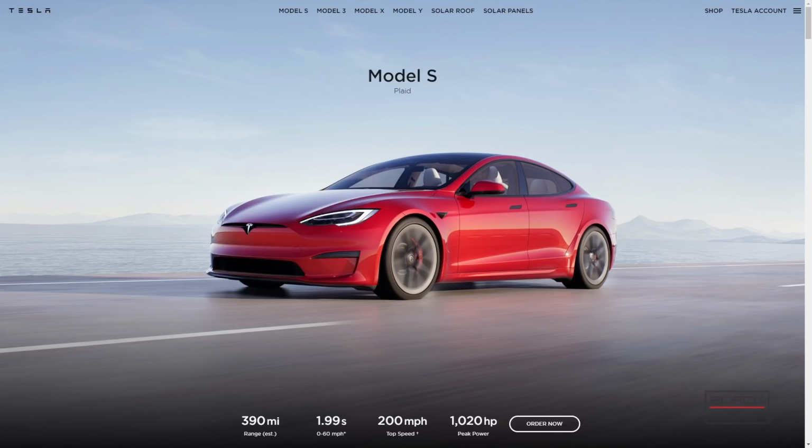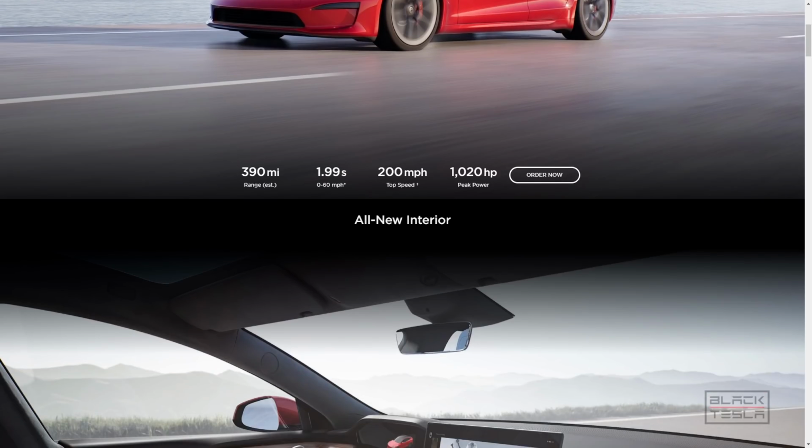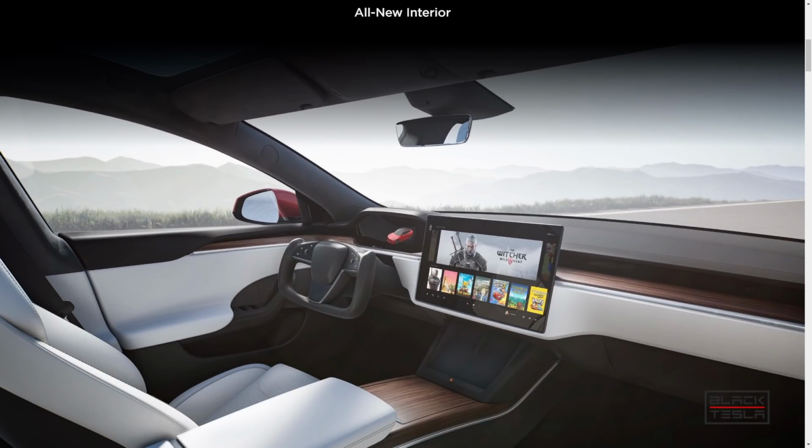We'll talk about that as we go along, but just looking at the site, again, just very clean, very simple, and it's really, really giving us a sigh of relief because we were kind of nervous about the S refresh and the X refresh and what that had to bring, but we're happy to see what we are seeing, which is 1,000 horsepower and this lovely all-new interior. Look at that. That's amazing. Amazing. They knocked it out of the park on this one. This is a really, really good update to the Model S and X.